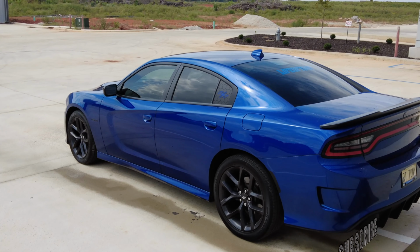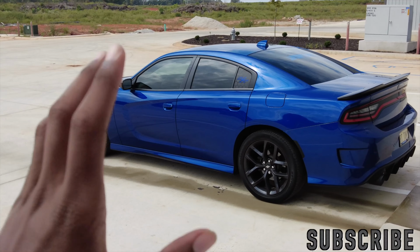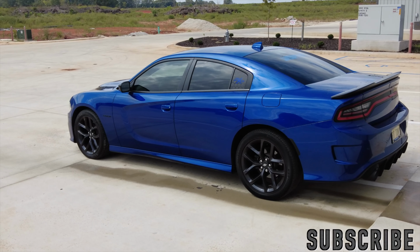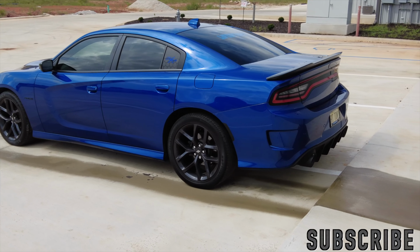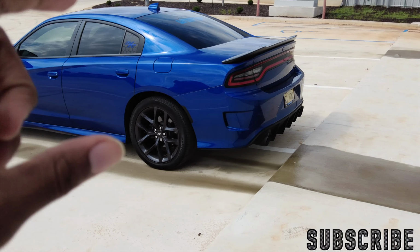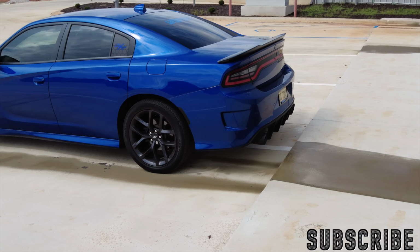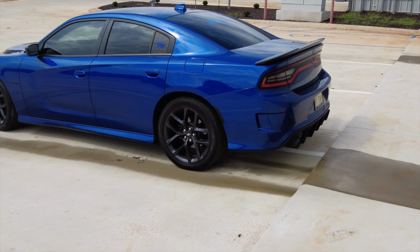And then, okay, number five. This is the thing that I hate most about this car. Everybody knows the Scat Packs and Hellcats and all that stuff. They come with a 3.09 differential or whatever, so both wheels will spin. Mine came with a 3.08 or whatever.